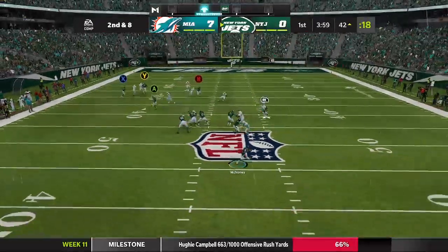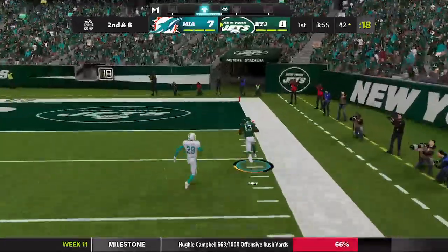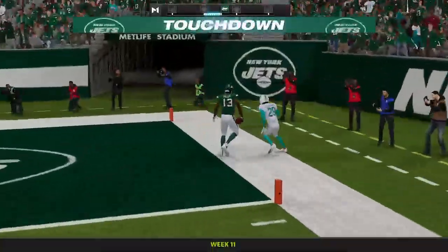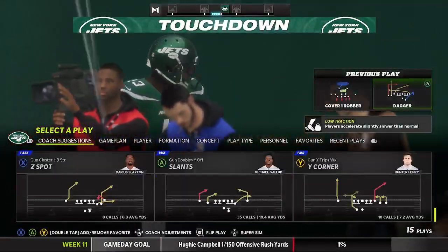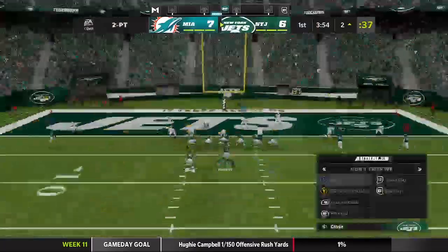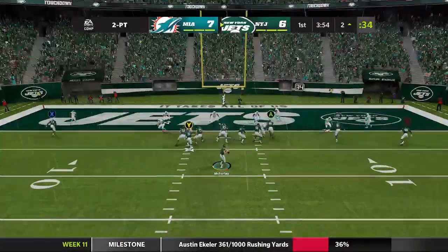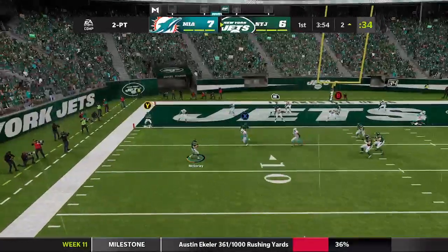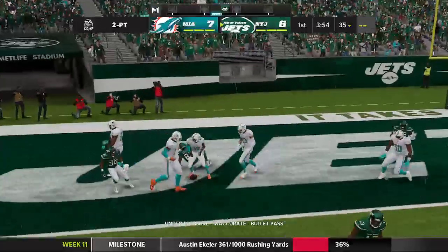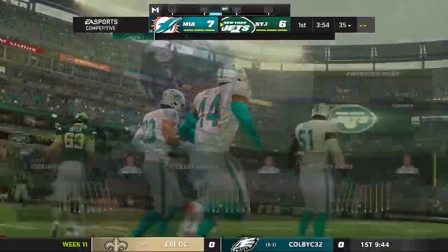Throwing is McSorley. Flushed out right. Throw right side, taken in by Gallup. And all the way in. Touchdown, New York. Michael Gallup, his 4th touchdown on the year. And the Jets are an extra point away from tying this thing up. And that's going to be knocked away in the end zone. It's incomplete.